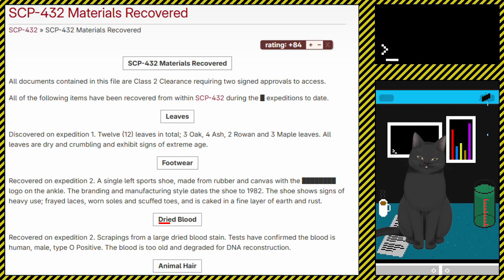Dried blood. Recovered on Expedition 2, scrapings from a large dried blood stain. Tests have confirmed the blood is human, male, type positive. The blood is too old and degraded for DNA reconstruction.